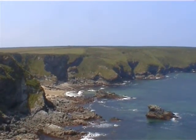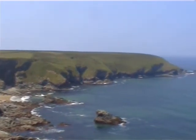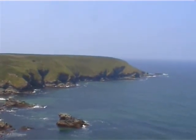Right, we're back walking again. That's Fishing Cove there, and that's Navax Point. That's where we're going to next.